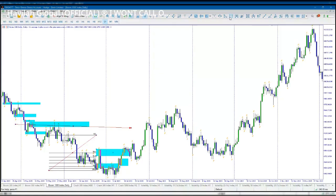So the last upper structural point became violated. And then what happened? We saw a break of structure to the upside. Price came back to retest a breaker block.